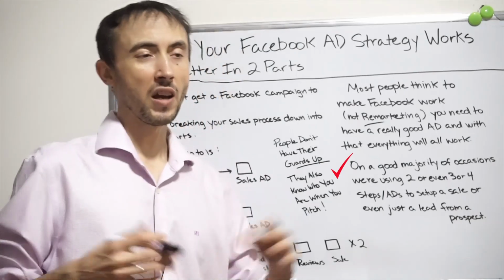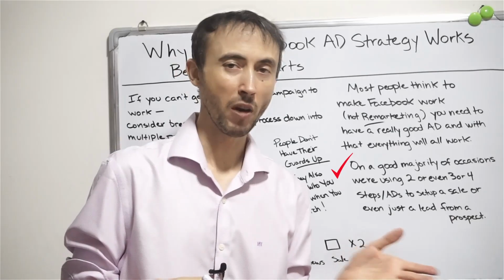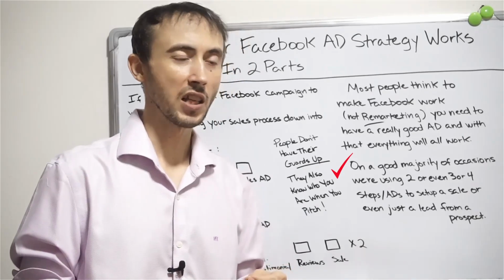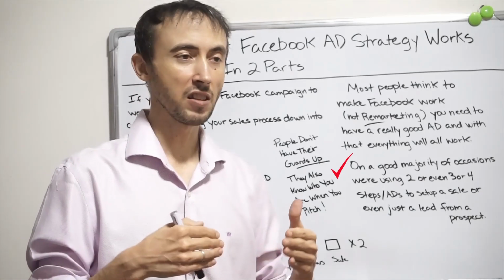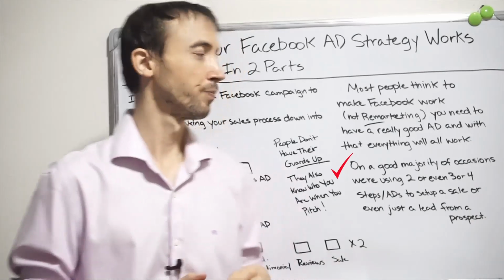So whereas 90% of people think when they step into this that they just need the right ad to get things to work, a lot of the pros that are experienced know it's like, what series of ads do I need to have set up to take the user from nowhere, not interested, to slightly more interested, and then willing to buy?